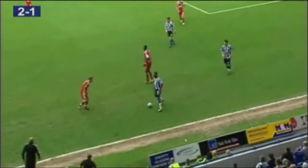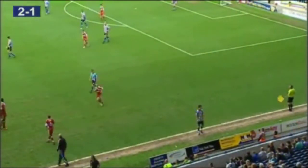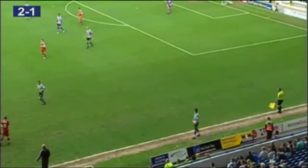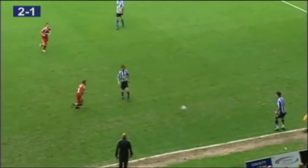Here's Ndiaye. He's just been bundled off the ball by Jermaine Johnson. It's a throw in for Sheffield Wednesday. And Paul Hart's not happy at all with the ease at which the possession was given up by Swindon. He's having a word with Ndiaye there about it.